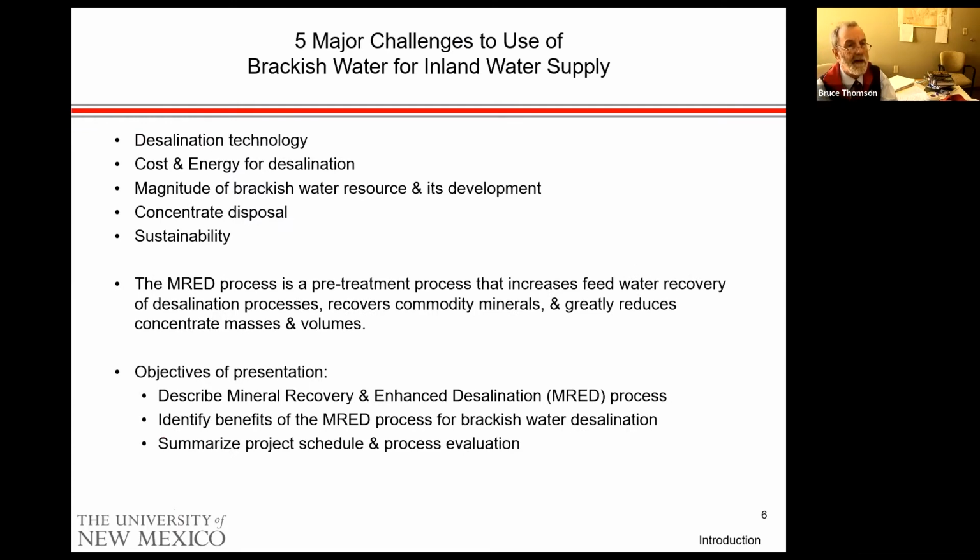So I'm talking about the 5 major challenges. One is the technology. Again, the nature of the constituents that are in the water pose a big challenge for recovering high fractions of the feed water.